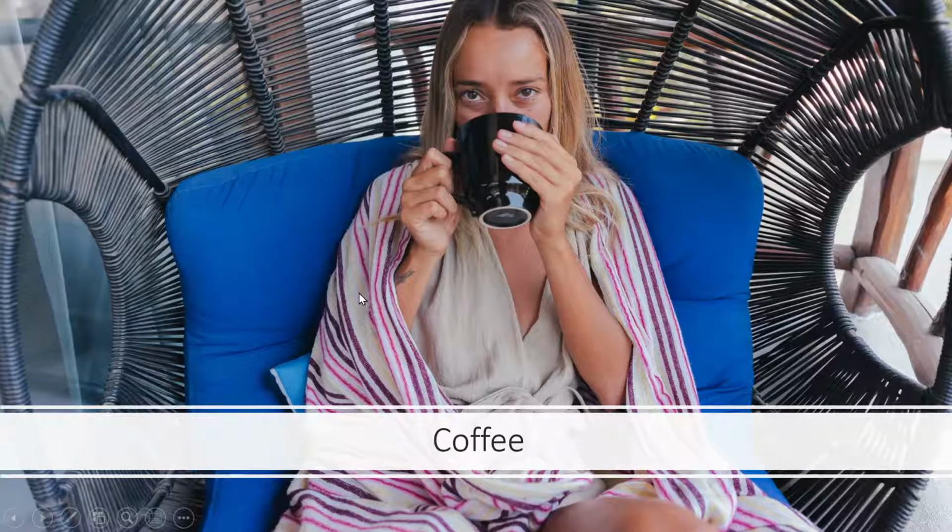Then, I like to have my cup of coffee. I find that my brain just doesn't work until I've had a cup of coffee in the morning. Here she's drinking coffee from a nice black big mug, and she's sitting in a big comfy chair.